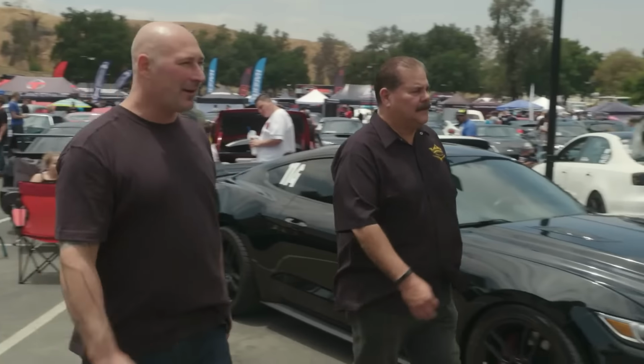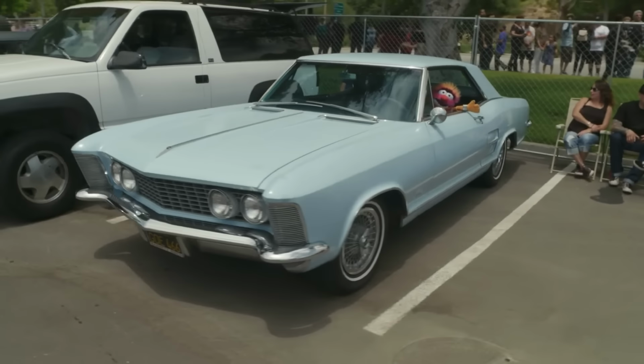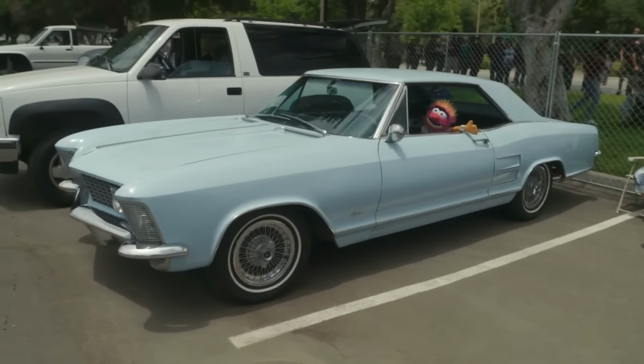And there it is, stock Riviera. So this is a '64 probably, basically the same car. Look at that, there you are in the front seat. Yeah, that does look a lot like me. Victor's telling me I look like a Muppet. I don't play the drums. I don't even have hair. What? I don't get it.